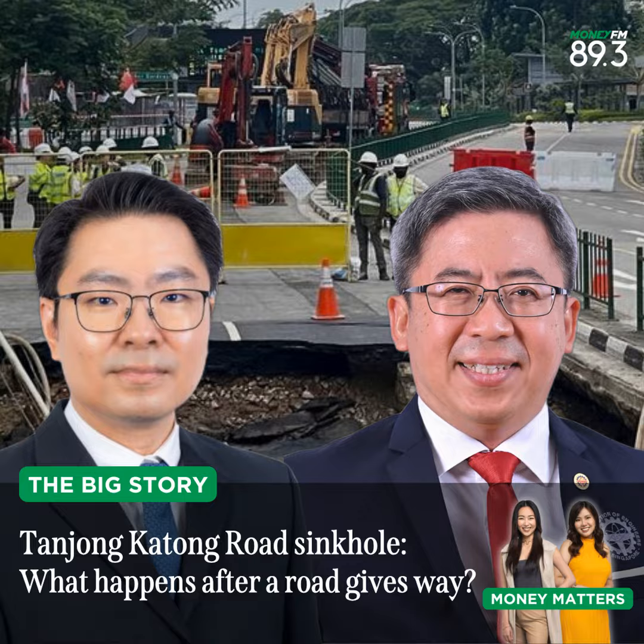And then sinkholes can also happen in various sizes. We do have some smaller sinkholes that happen, but those could be happening due to various reasons, such as what I mentioned earlier. So it depends on the size as well.